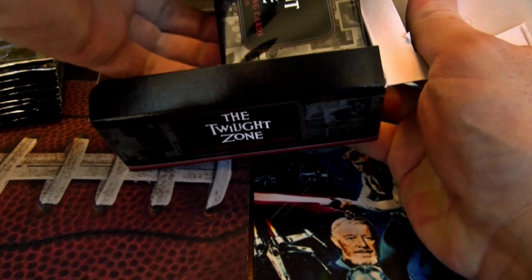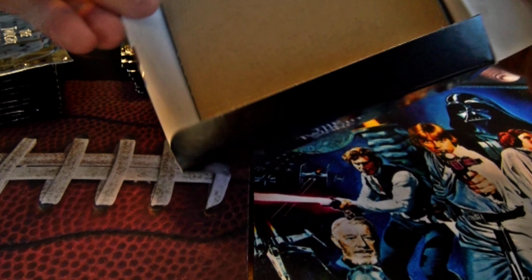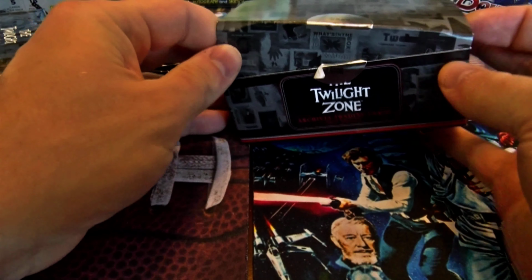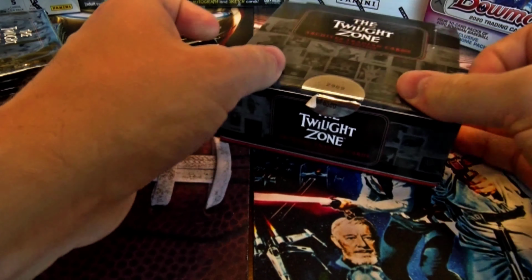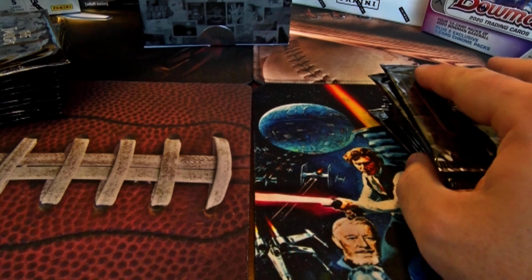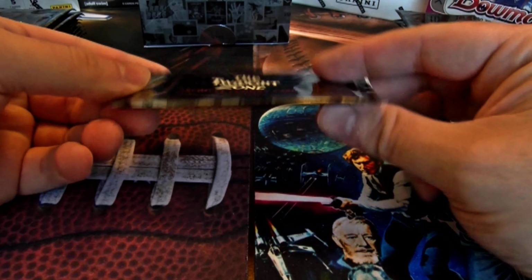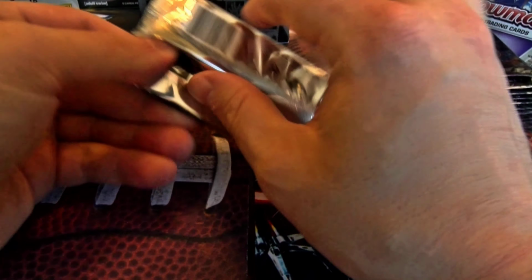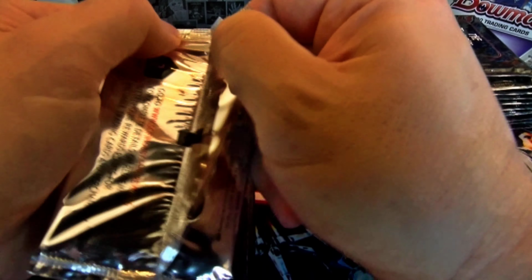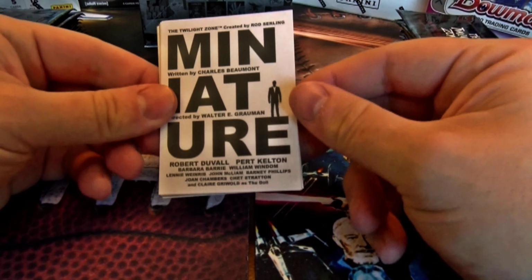All right, an empty box. Let's give ourselves a little room here, and let's get this going. Pack number one. There are no odds on the box, no odds on the pack anywhere, so I'm just going into this unboxing blind. Again, never done Twilight Zone. Let's see what we got.